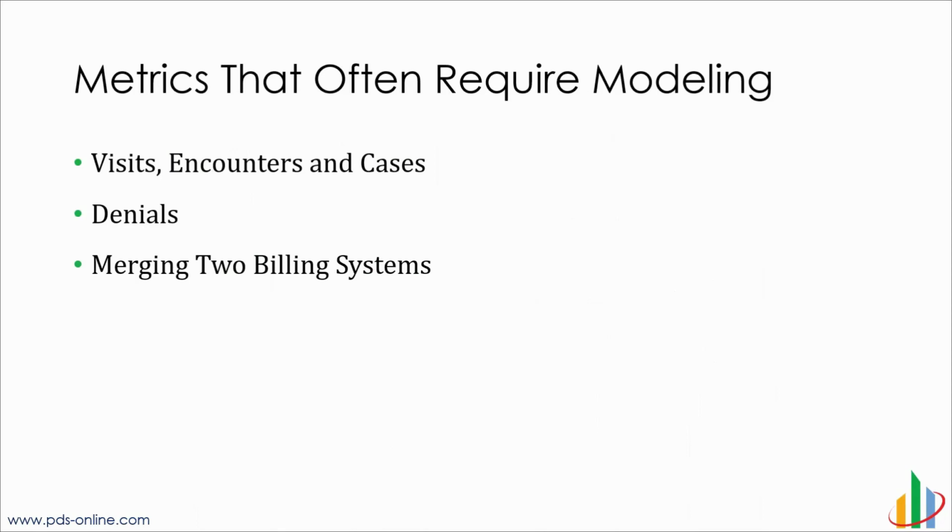Or you can have a visit versus an encounter versus a case. And all of these may need customized definitions, and that back-end modeling is what allows us to do that. Similarly, we do a lot with denials, where we can do some customizations and some calculations and some categorizations, which can help with some efficiencies there.